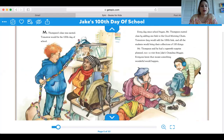Let's see. Mr. Thompson's class was excited. Tomorrow would be the 100th day of school. Every day since school began, Mr. Thompson started class by adding one link to the Good Morning chain. Tomorrow they would add the 100th link, and all the students would bring their collections of 100 things. Mr. Thompson said he had a superific surprise planned too, a visit from Jake's grandma Maggie. Everyone knew that meant something wonderful would happen.